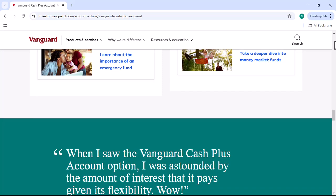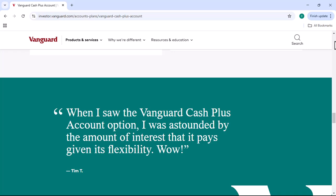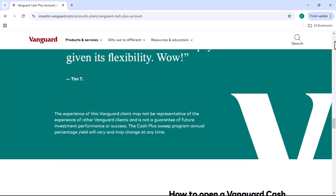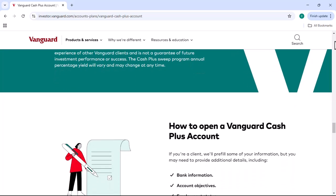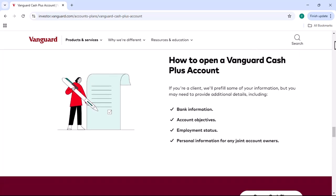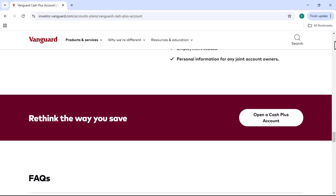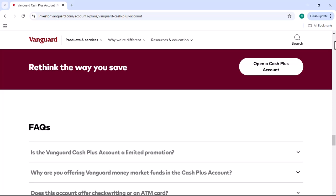Now, Vanguard is a name that often comes up in discussions about low-cost investing. They've built a strong reputation for their commitment to minimizing fees across their range of investment products, from index funds to ETFs. This philosophy is deeply rooted in their unique structure. They are owned by their funds, which in turn are owned by their shareholders. This client-first approach theoretically aligns their interests with yours, aiming to keep costs down. Given Vanguard's reputation for low fees, it's natural to assume that the management fee on Vanguard Cash Plus would also be minimal, if it exists at all.